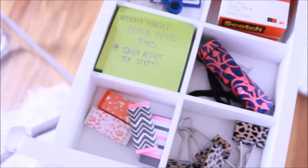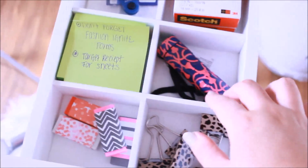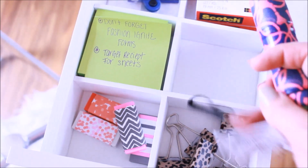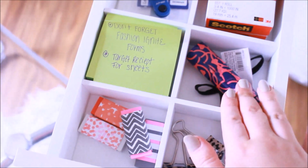I think it's just more for the bigger metropolitan stores, which is a bummer, but I did really like those, so I picked them up. And then I have this little flashlight in here too that I got from Office Max. The print on it kind of reminded me of a lily print, so I thought that was really cute and went ahead and picked that up.